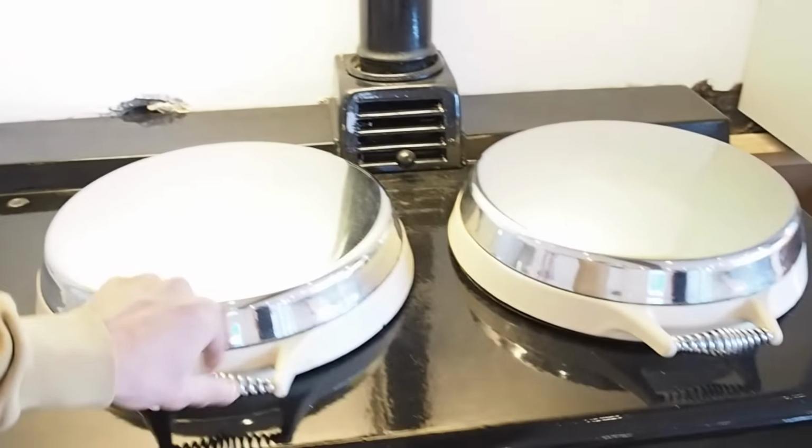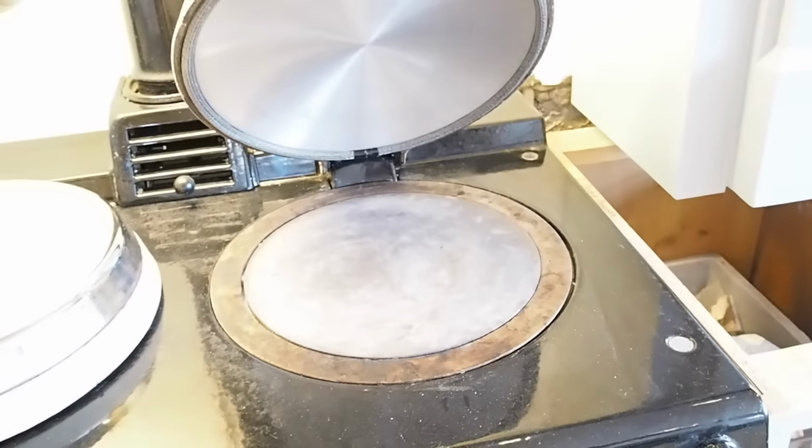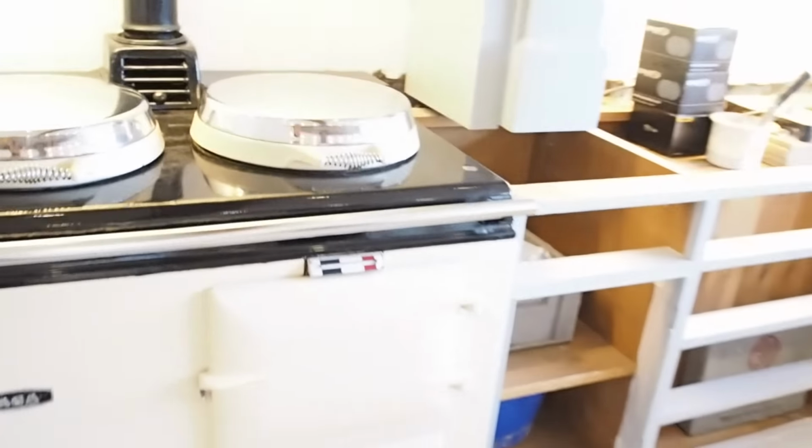And I forgot to show you the Aga, which is sort of the king of Agas. Apparently this was made in 1975 or 76, so it's pretty much the same age as me. I've got this all redone, with new stove tops, which I've got to try and get used to because I've never cooked on an Aga before in my life.